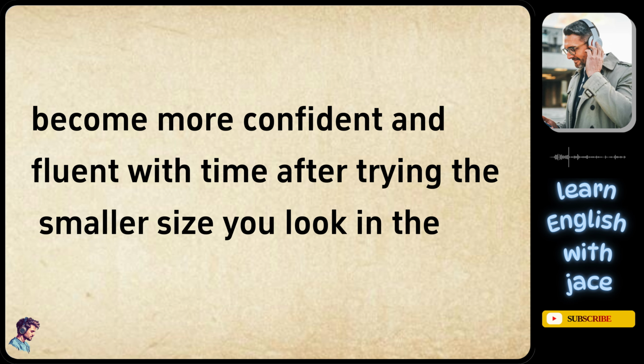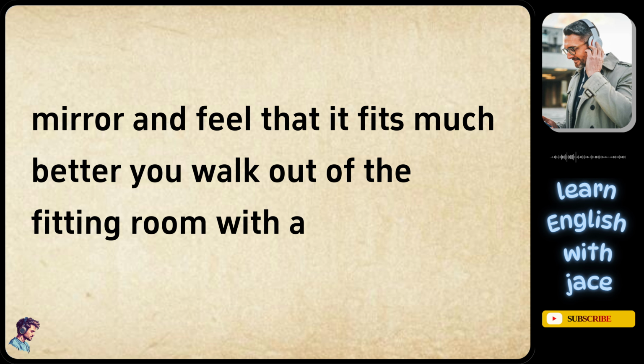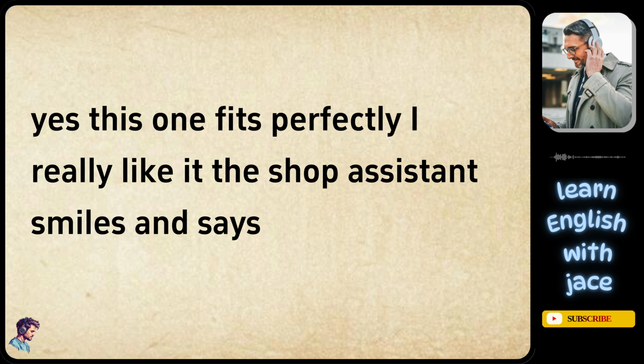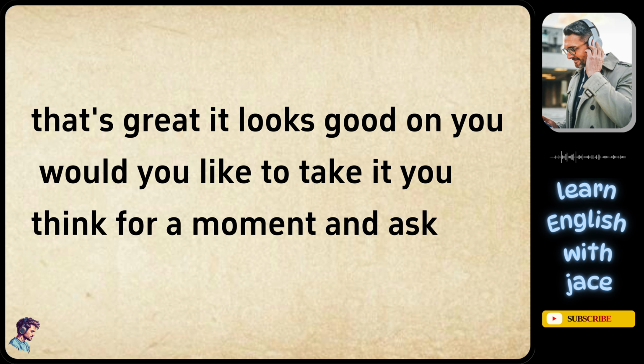After trying the smaller size, you look in the mirror and feel that it fits much better. You walk out of the fitting room with a smile. The shop assistant notices and asks, "How is it now? Does it fit well?" You reply, "Yes, this one fits perfectly. I really like it." The shop assistant smiles and says, "That's great. It looks good on you. Would you like to take it?"